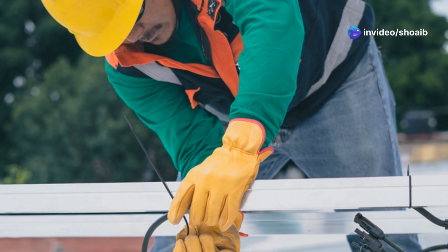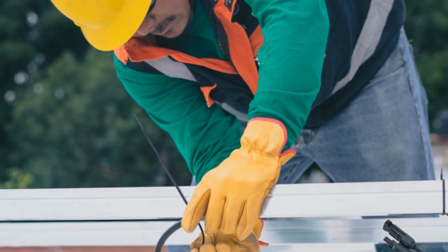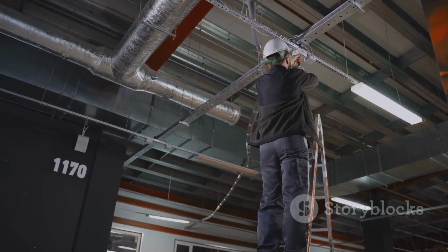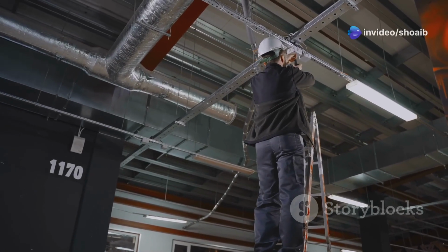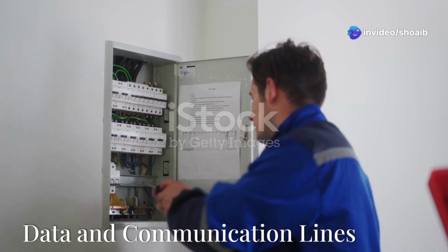Lightning protection systems safeguard structures from lightning strikes, which can cause significant damage and even start fires. Lightning rods, installed at the highest points of a building, attract lightning strikes and safely channel the electrical current to the ground through dedicated conductors.